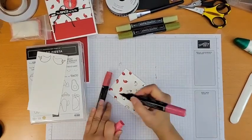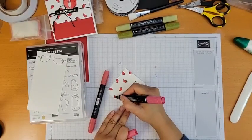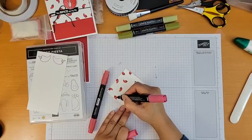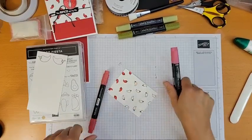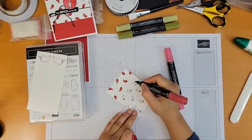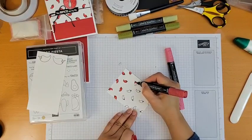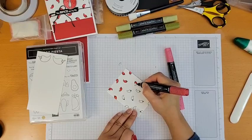Now, if I had been planning ahead properly, I would have had an already completed card base with the coloring done. But I didn't prepare that ahead of time, so it's not going to take too long, I hope.